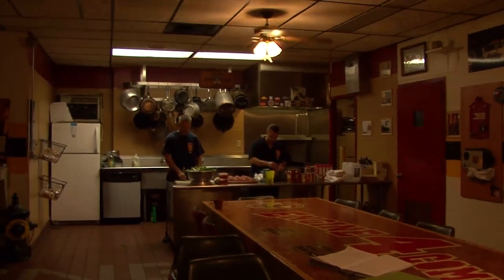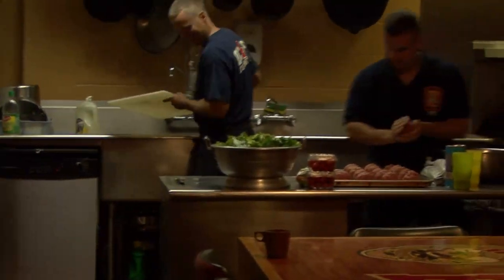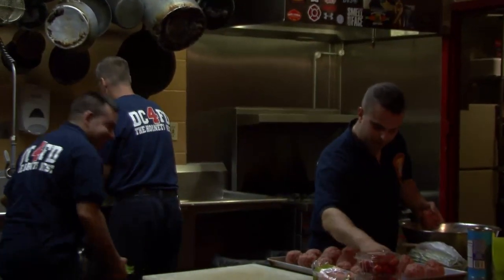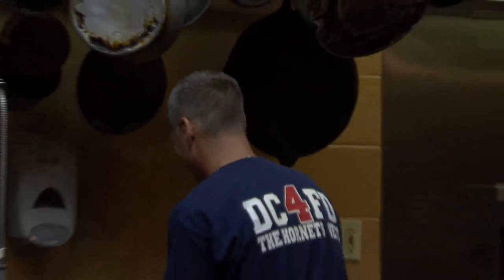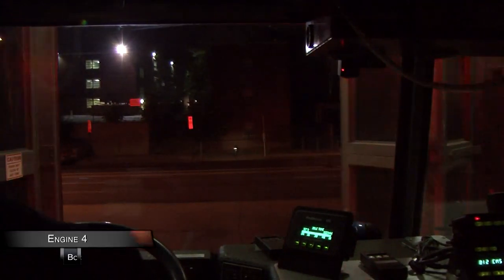Back at the station, Tony and Mike prepare dinner for the house. The crew responds to a box alarm.